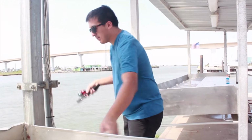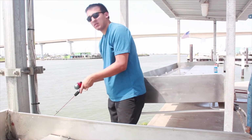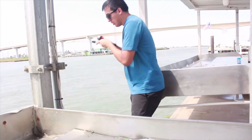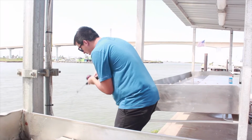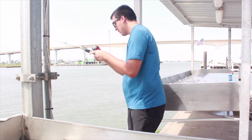I'm about to tell you guys, turn up that music. 23, 25. Come on, give me a freaking pink perch. Pink perch, two. Hard heads, one. Rum, three. Oh shit, I got a good one. It's got something. Oh, that was a hard head. Son of a gun. That was a good sized hard head. Nice.